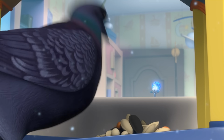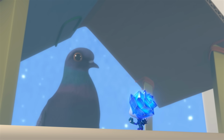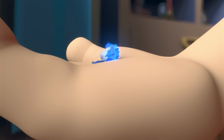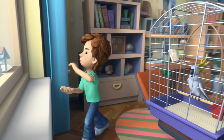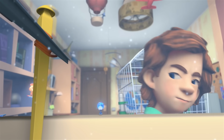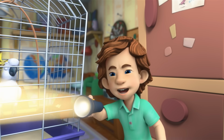Why did you scare the little birds away? That feeder's for them, get it? Just fly away. Shoo! He's bullying our friends. Hey, you leave! You'll never chase him away now. We'll see about that. Aha!